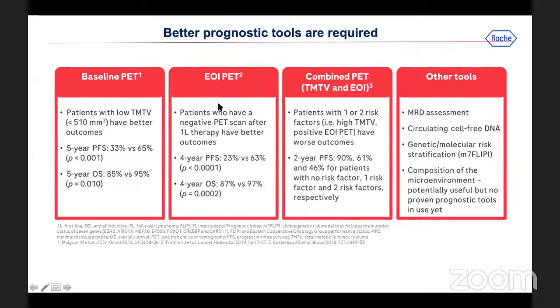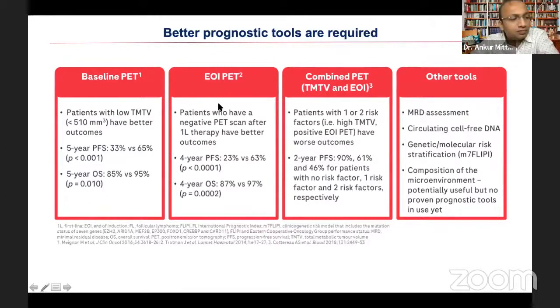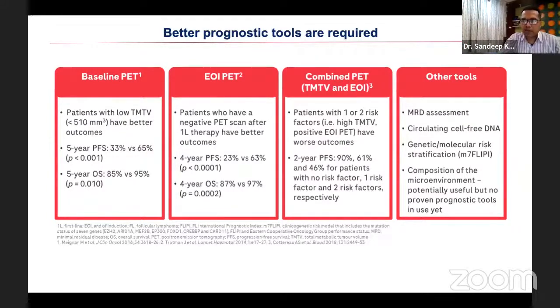Dr. Sandeep? Yeah, if on day one it was a high volume disease with bulky sites, IFRT or INRT is a valid option. And definitely before proceeding, as Dr. Ankur said, I agree, you should always rule out progression in terms of a transformed DLBCL, if there is an increase in the size or the SUV uptake of the nodes.